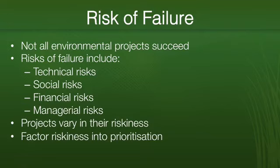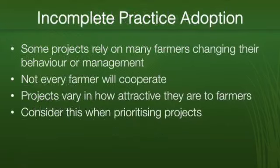It may be that the organisation that is responsible for implementing the project lacks competence or expertise in the particular area. They're all reasons why we might have a project continue to go ahead with it, but still not get the environmental benefits that we're hoping for. So different projects vary in the types of risks they face and in the severity of risks that they face. So it's important to consider that and to weigh up the riskiness of projects when we're trying to prioritise which projects to fund. The next one is incomplete practice adoption.